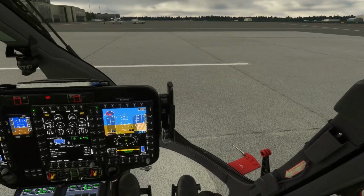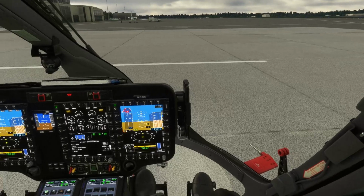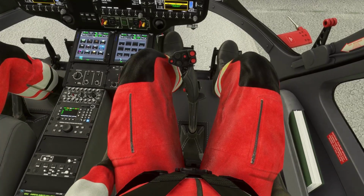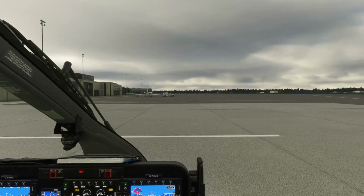Copy that, taxi at discretion, QNH 1036, heading back to 27. I'll be ready. Contact London Patrol 129.425, bye bye. London Patrol 129.425, bye bye, have a good day.